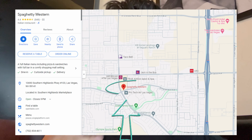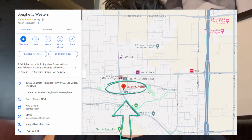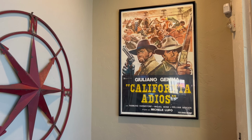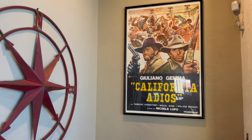Alright everyone, and here we are seated at the Spaghetty Western. Now Spaghetty Western is a restaurant that was recommended to me in the comments of a previous video, and this restaurant is located in the southern Highlands portion of the valley, roughly 9 miles south of the center of the Las Vegas Strip. Transported into something like a Western saloon, you've got a full service bar and a lot of memorabilia and posters on the wall, paying homage to the namesake Spaghetty Western. A very cool vibe indeed here.